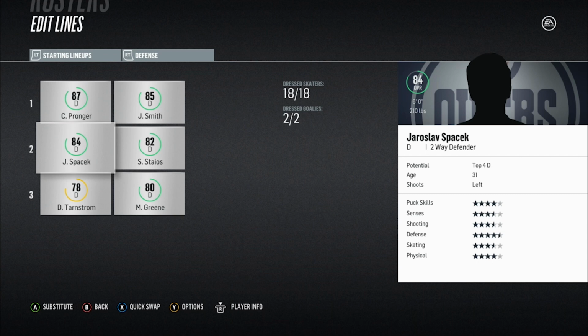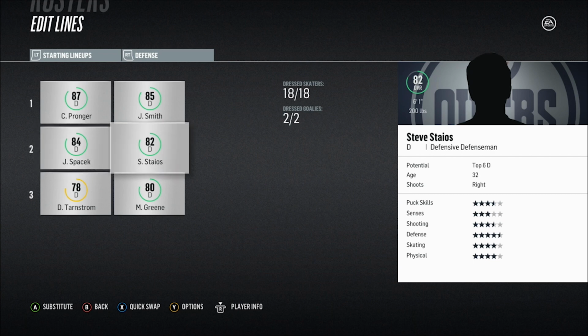Now on the second defensive pairing, we got Yaroslav Spacek, who also played for Montreal, Columbus, Chicago, etc. He actually had a very good Stanley Cup Finals, putting up 5 assists in 7 games. He was only 31 at this time, so there's a lot of veteran defensemen on this Oilers team, just like there was with Carolina. Then we got Steve Staios, who was also a defensive hitting kind of defenseman.